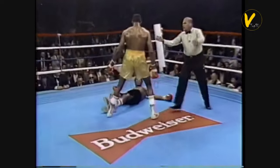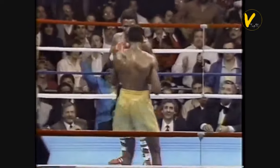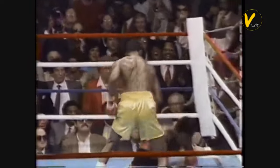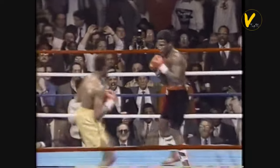There's a right hand! Andres is gutsy. Says he wants to continue. Body shot. So that count was about 5 seconds late. There's the third knockdown, and I think no three knockdown rule.